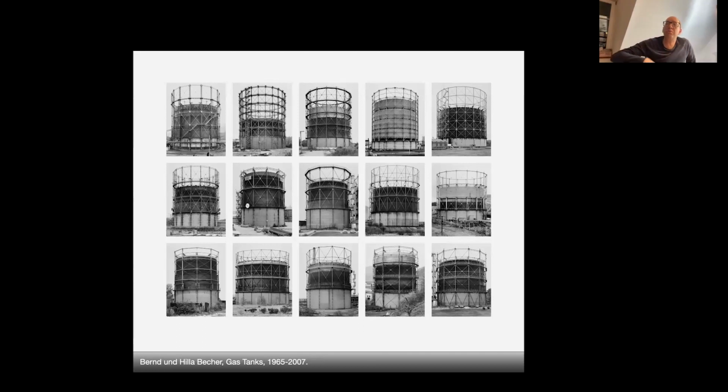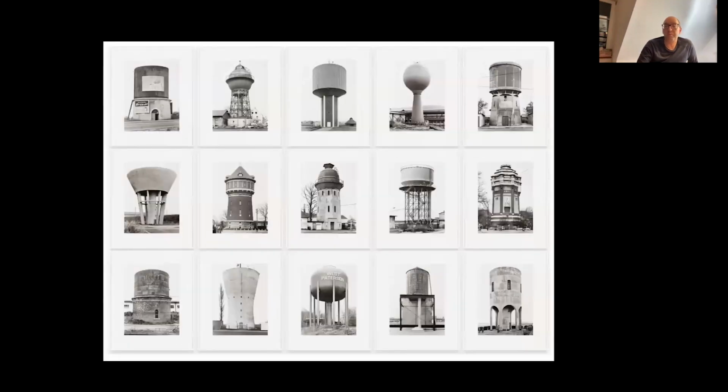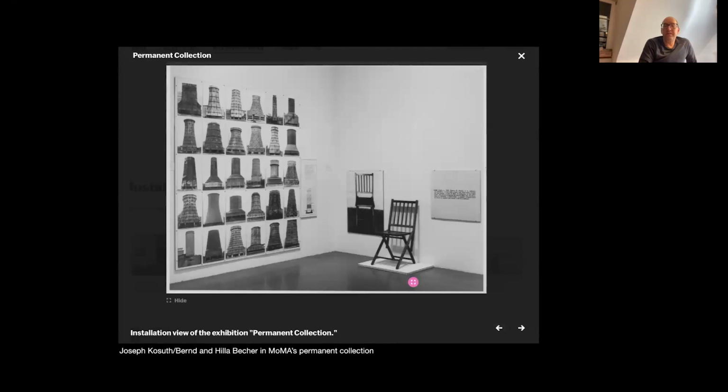Wherever they were, they always took the same pictures with the same vantage point. Again, here is the same idea that Andy Warhol had, to take themselves out of the equation and to be very technical about photography and very reproducible. And of course, the people at MoMA know about this connection between photography and the art scene at this time. This is one of the reasons why this artwork by Joseph Kosuth and the water towers by the Bechers appear side by side in the MoMA.